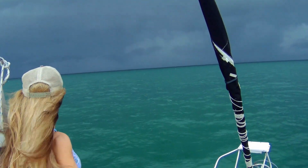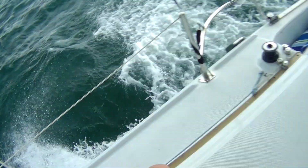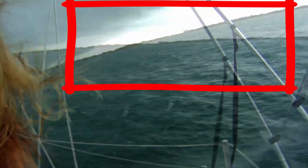We had just been hanging out on the sandbar the whole day, but checking the radar, knowing that storms were going to blow in and out, but we had no idea what was in store for us. And we had only been underway for about a minute when our bimini started to shred.